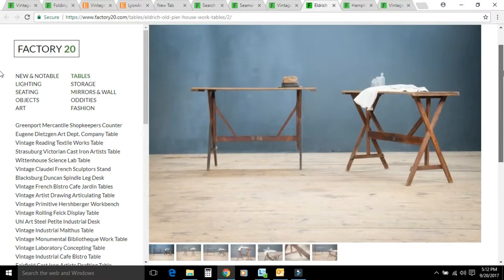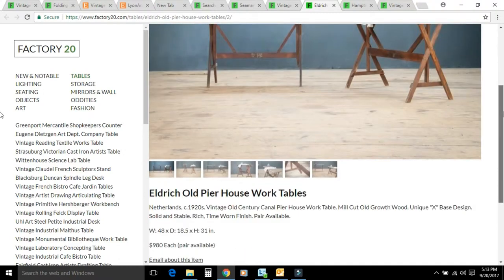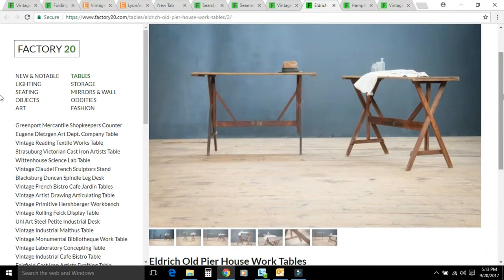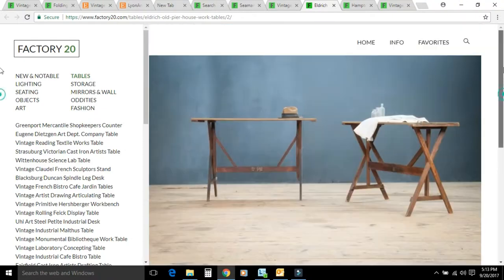If you're selling it to somebody in New York or LA, they can say, yes, these came from the Netherlands, and they're circa 1920s. Vintage old century canal pier house work tables. Mill cut old growth wood. Unique X base design, solid and stable, rich time-worn finish, pair available. But they're sold each for $980. Are you kidding me? $980.